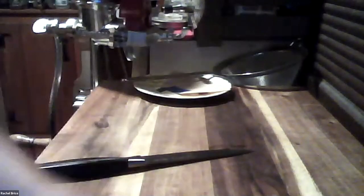So I'll try not to make you dizzy, but I'm gonna move this computer. Now you should see a sink. I'm not gonna smell it. I am gonna get some water in there.